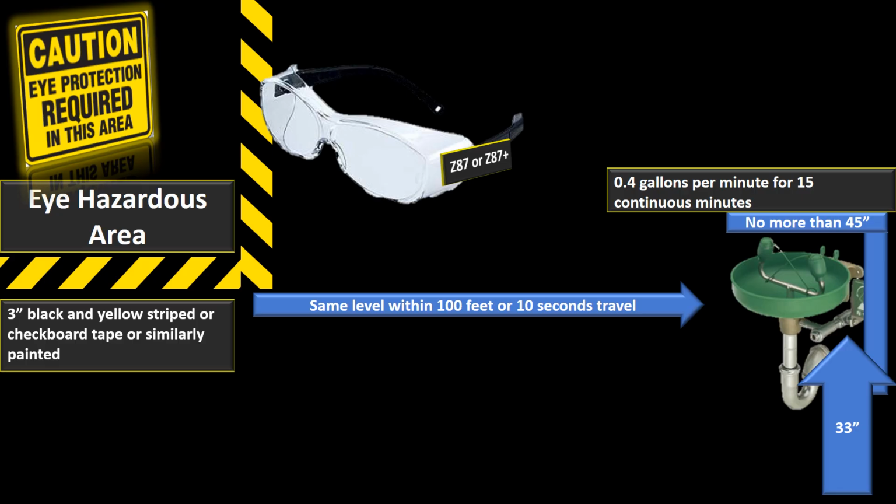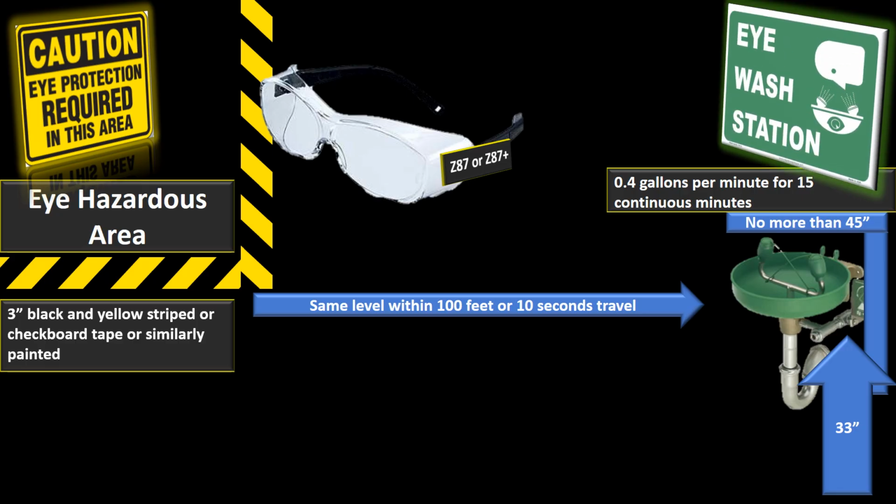And then what color should the sign be for emergency eye wash stations? Emergency eye wash stations should have a green sign with white lettering. Green sign with white lettering.